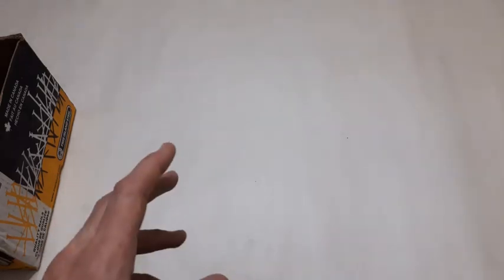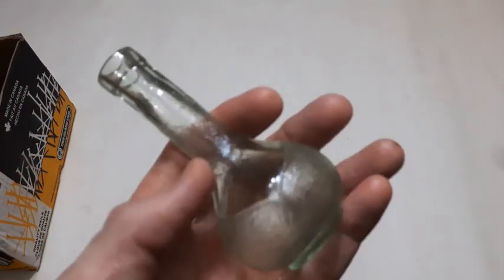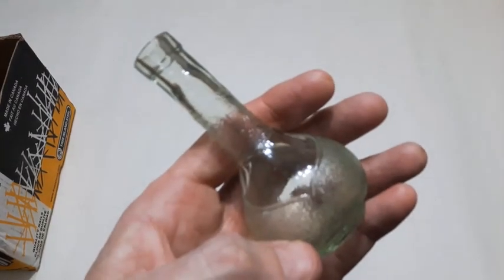Okay, so I'm going to start this video off by showing the very first perfume bottle that I dug, and it was a few years ago. I've only been doing this for a few years, folks. And I was quite ecstatic when I dug this up, because it was like the best blown bottle I'd found up to that point, and this is it right here.